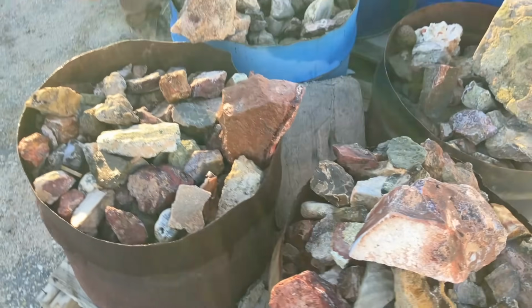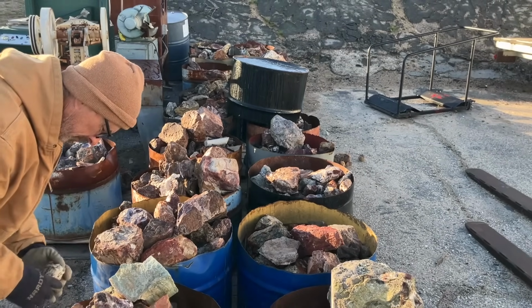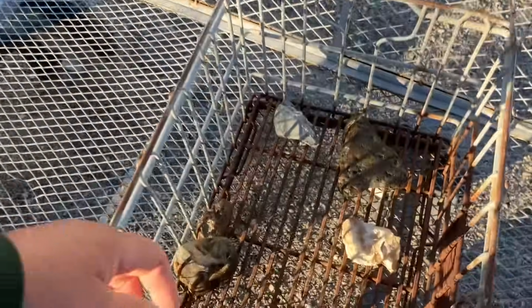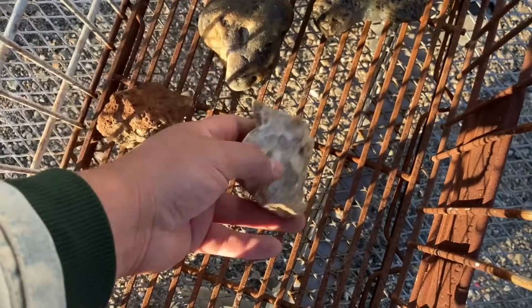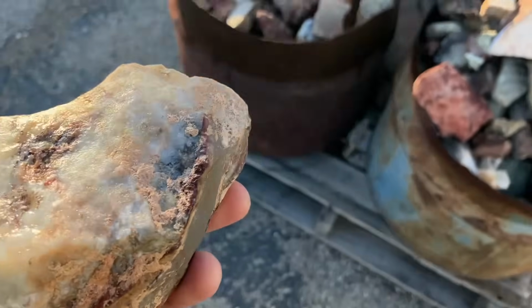So we're getting a couple of these. These were Mr. Bill Depew's stuff. There's like Paul Bunyan in here. Just skimming over the top. Found some cool Montanas. Nothing too special. Some weird coconut agate. It's like an opalized agate or something. Like agate, opal turned agate.